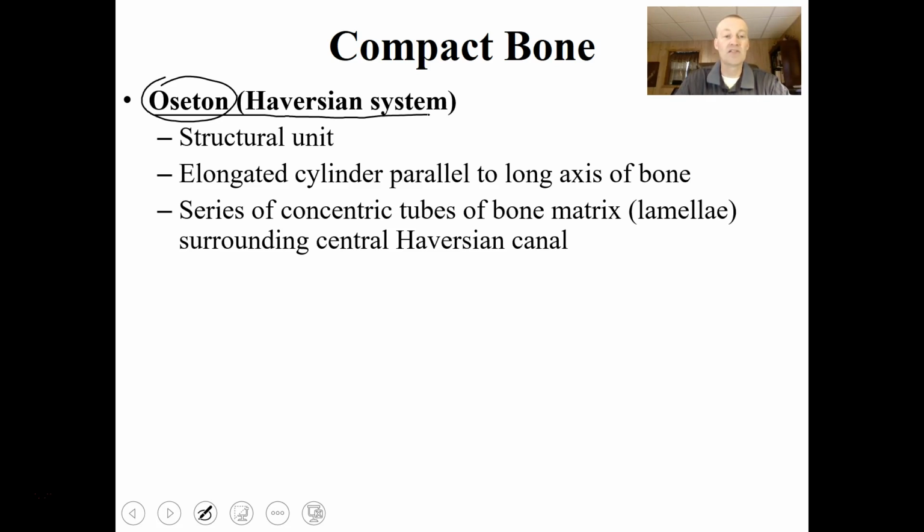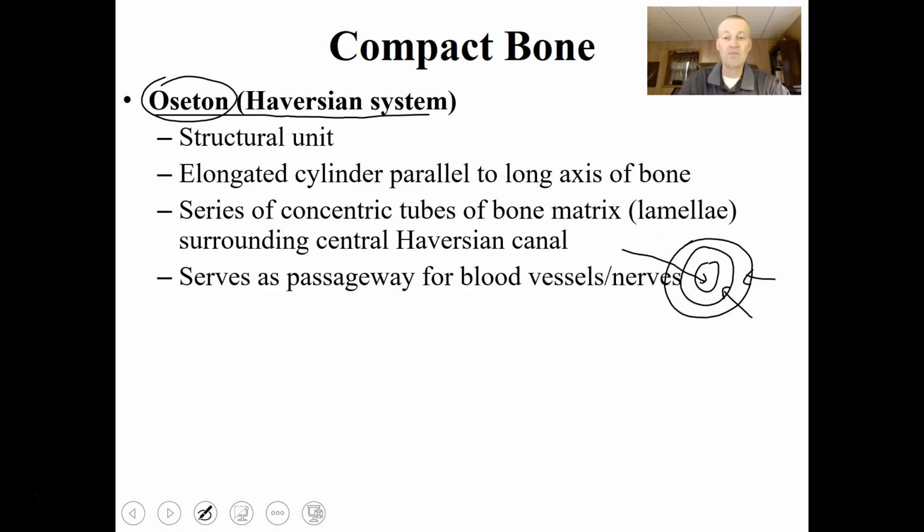The osteon is a series of concentric tubes of bone called lamellae. So you have layers in an osteon of lamellae. So each of these would be a lamella, excuse me. And these basically will surround the Haversian canal, or this canal that's in the center of the osteon. This Haversian canal is going to serve as a passageway for blood vessels and nerves.